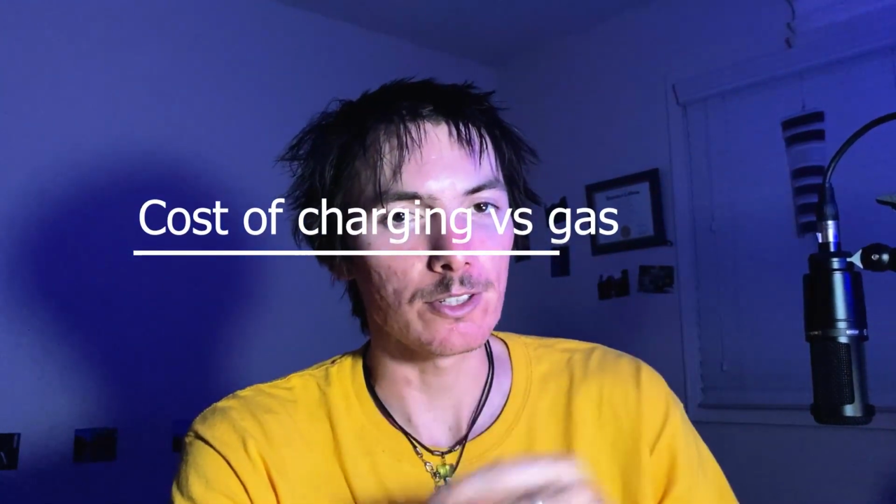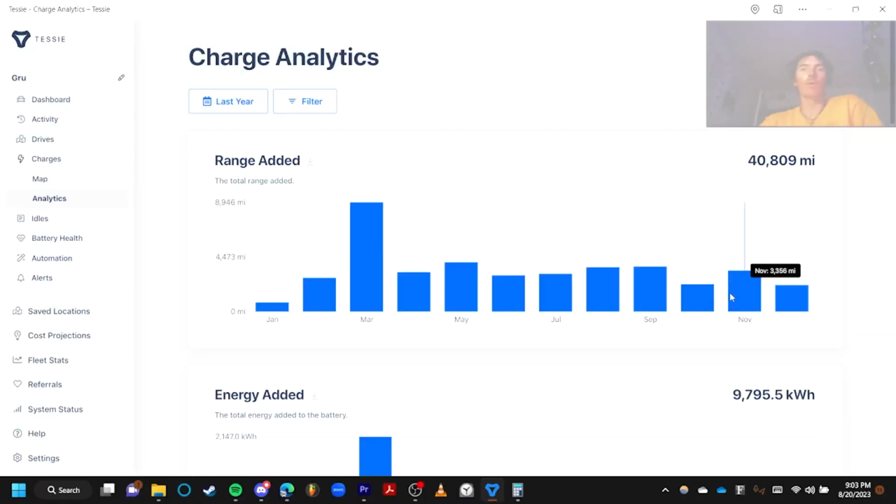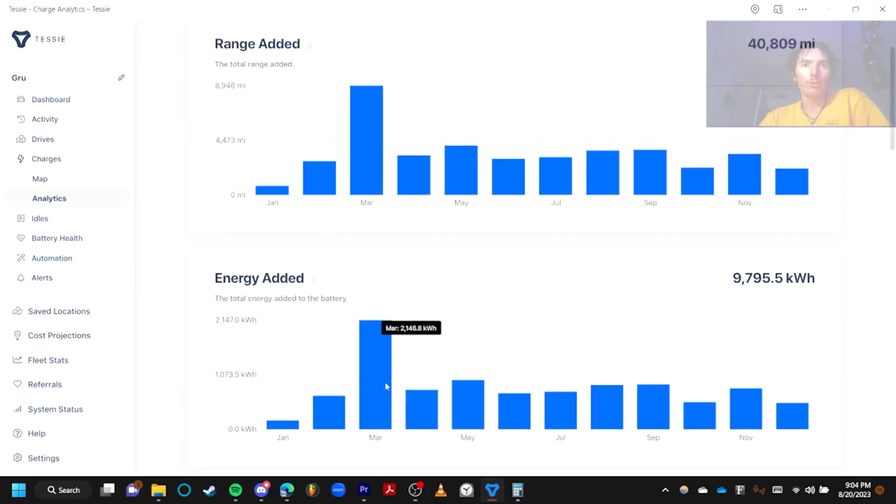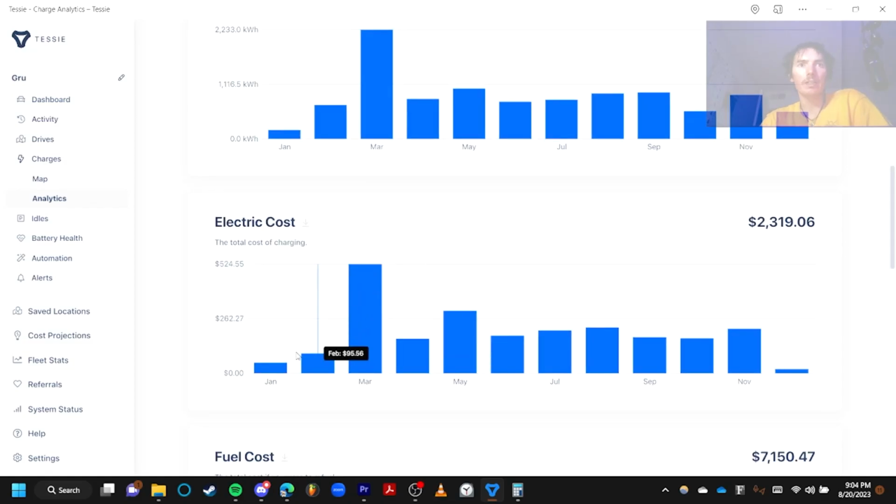Alright, so now let's talk about the most important part. Cost of charging versus gas. So, I'm going to switch over to my computer right here. This shows how much I've charged in the past year, from January 2022 to December 2022. We've got all the energy that I've used. I did a lot of road tripping in March here. And then here I spent $2,000 throughout the entire year.